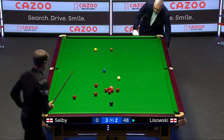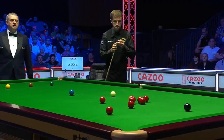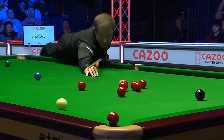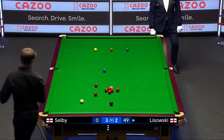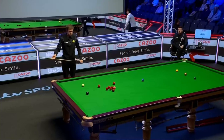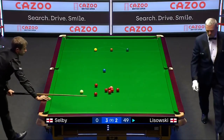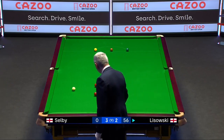Has he got the gap? I think he has. That little kiss on the blue certainly helped, 48. Perfect. $49. $56.